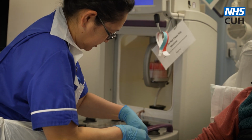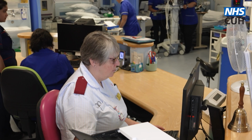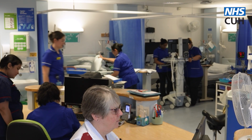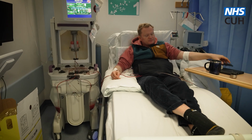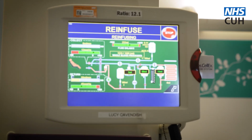Here at CUH we have a large nursing team which includes clinical nurse specialists and over 100 inpatient and day case nurses. They support the patient from the beginning of the pathway, during their inpatient admission to cell infusion, any post-transplant complications, and then upon discharge. So we have a team of 9 apheresis nurses, and they will undertake all of our autologous stem cell collections and also our related donor collections.